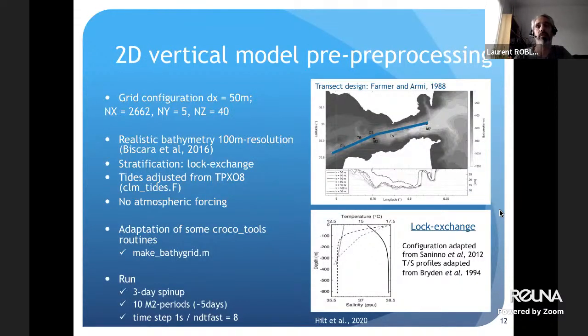So the first feature is a 2D vertical model of the strait, just to investigate details of the dynamics. It's quite simple and so relatively computationally efficient, and it incorporates the configuration of sill characteristics in the region. So you have the bathymetry here, and the transect from the Gibraltar experiment led by Farmer and Armi in 1988, which helps us to define the horizontal grid in the X direction.